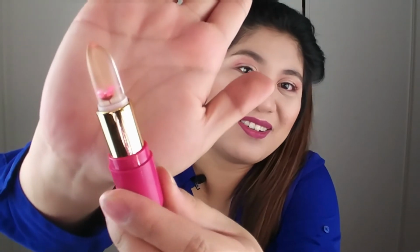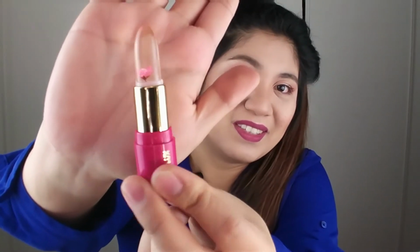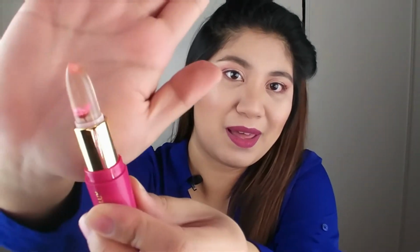And last but not the least, yung pinaka-excited ako. First time ko makakita ng ganitong lipstick. Cute! Oh my God, ang cute niya, oh. Ganito lang siya kaliit. It's a lipstick. Pero, hindi siya ordinary lipstick, guys. Papakita ko sa inyo. With a flower. It's a lip balm. Tapos yung may flower sa loob.